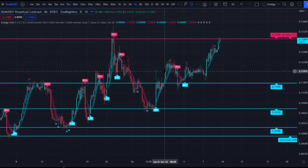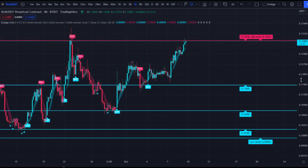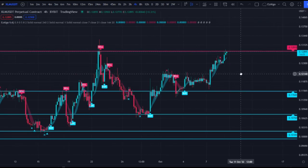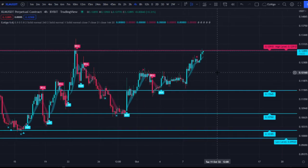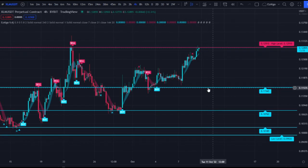So I'm on the XLM chart here on the 4-hour time frame. Right off the bat, we notice that we're at this high resistance level on the 4-hour time frame. However, this is just a high resistance level. We don't have any other confluence with any golden pocket, right? So we do see we have this support level right here.